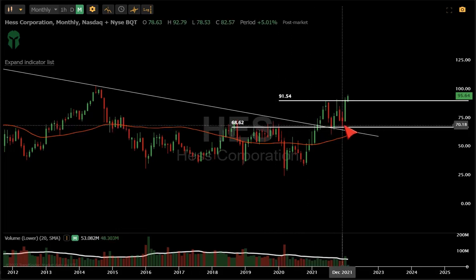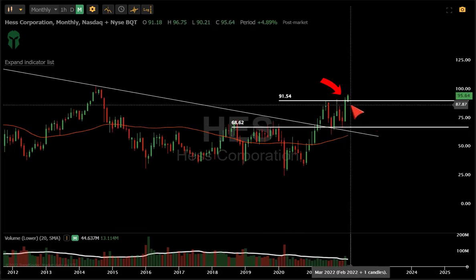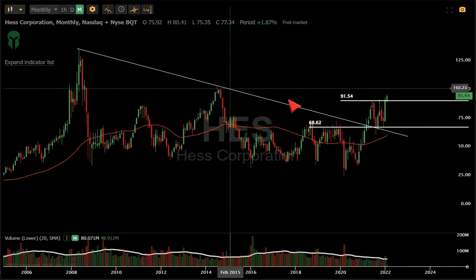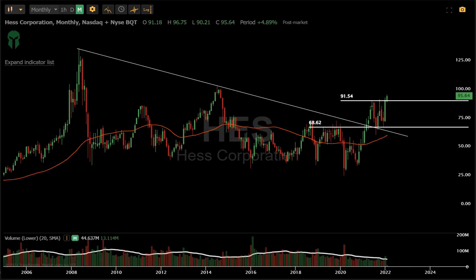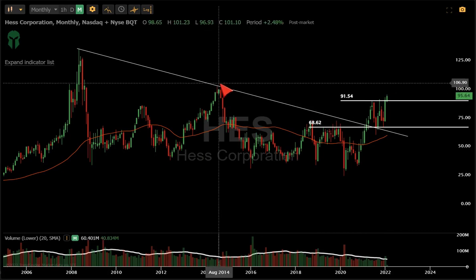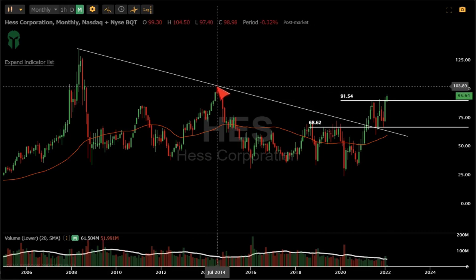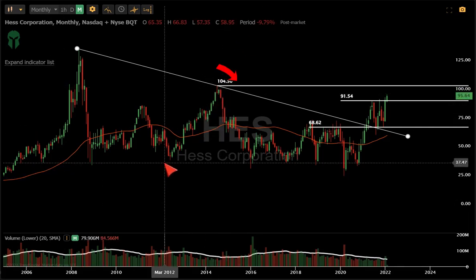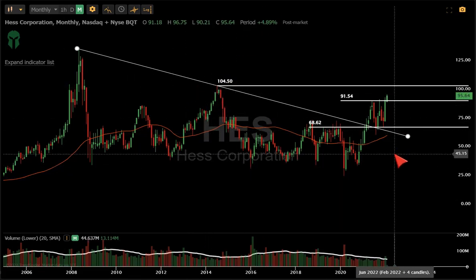Resistances become supports. They flip. We just flipped one. We're setting up again. Now the month's not over, I get that. But if we break a downward trend line like we just showed you on Amazon, you must complete. How do you complete? Just like Apple, right? We needed Apple to go. We need to get to the top of this. This is our first goal. By getting there, we would confirm that the downward trend line is broken.